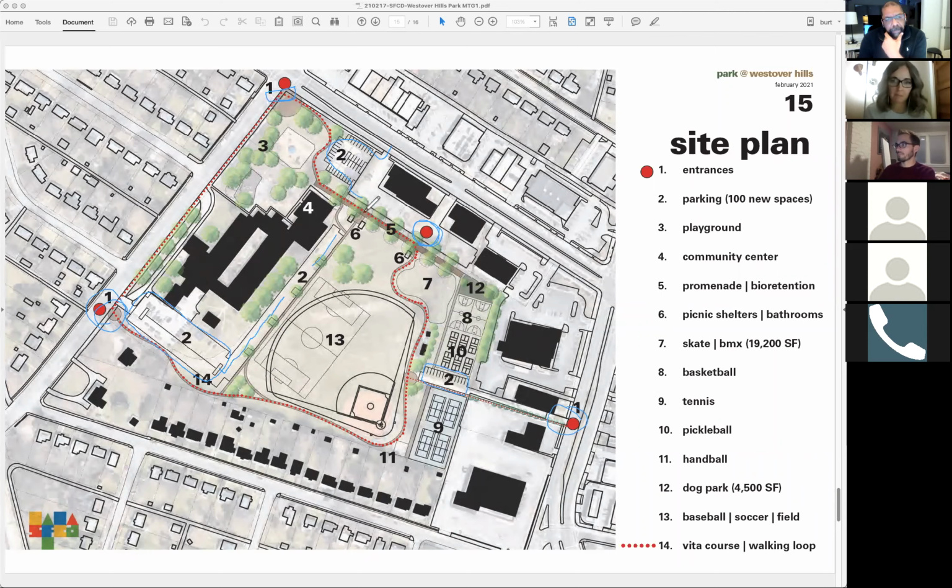And then, as we know, the promenade is the main connector from a new enhanced entrance through the park, running along here. So that boulevard through the space, that tree-lined, with optional seating and those kinds of things located there, with picnic shelters, facilities, those kinds of things. And then the red dotted line is a Vita course. Maybe that's the half-mile Vita course that we spoke of.